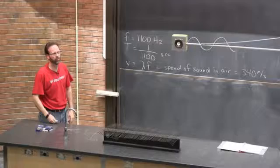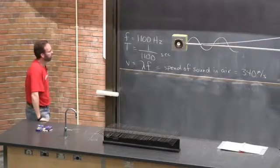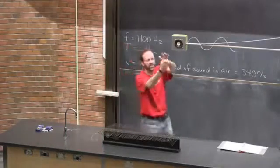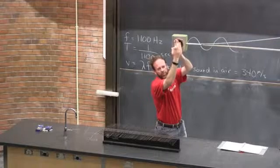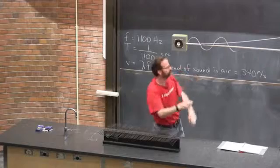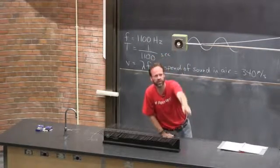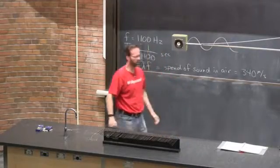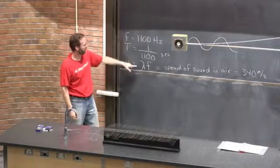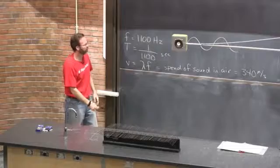Or is that at 0? It might be at 0. Whatever, we're going to use that. So if it travels 340 meters per second, that's how fast this vibration will travel in space to get to you. It's still wiggling at 1100 hertz, but the disturbance, the vibration, the wave itself will travel at 340 meters per second. So if we now know the frequency and the velocity, let's figure out the wavelength.